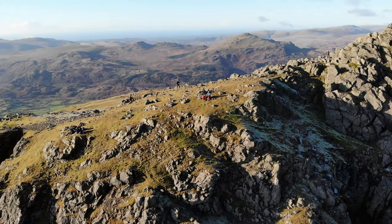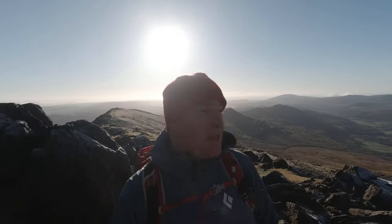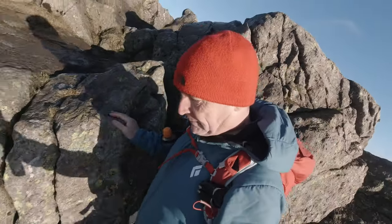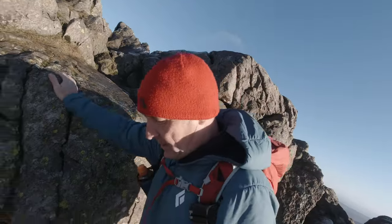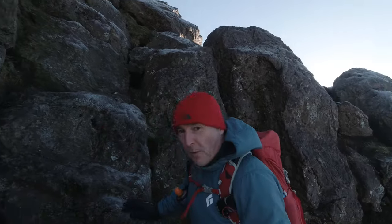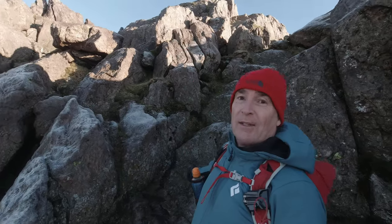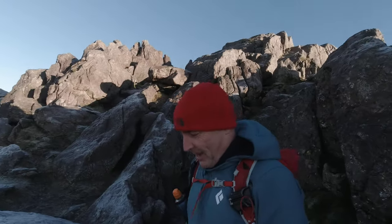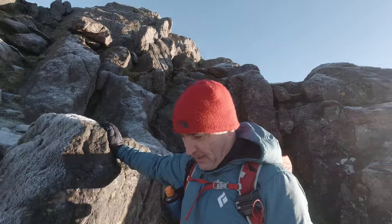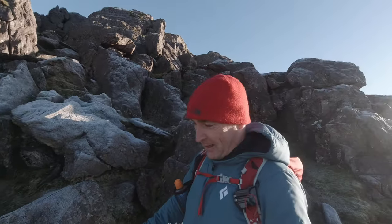Anyway, let's get off the top of Dow Crag and get down to the path, because I need to get moving. Slippery. It's literally one minute climbing down these rocky steps with no gloves on. My fingers were freezing. Mind you, it is covered in ice, but yeah, reluctantly, gloves are on. I don't often get gloves on until really late, because it's where I lose my heat, my hands. Because I've been hands on, that was cold. That was cold.